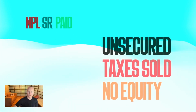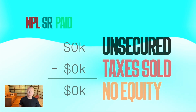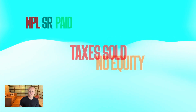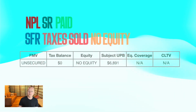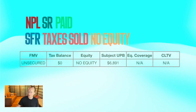So let's dig in a little further and see it is a bunch of zeros. The collateral value doesn't matter, the taxes are irrelevant, and there is no equity protecting our investment. And if we look a little further, we can see the balance that the borrower owes is $6,891. And because there is no equity, the equity coverage and combined loan to value, or CLTV, are also irrelevant.